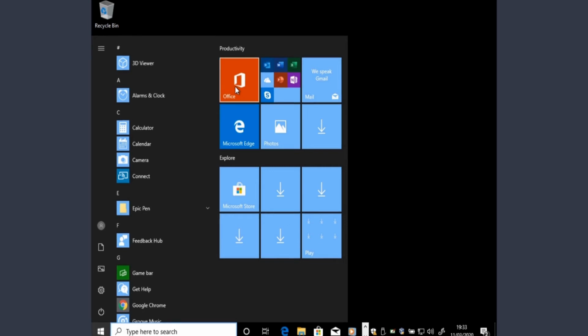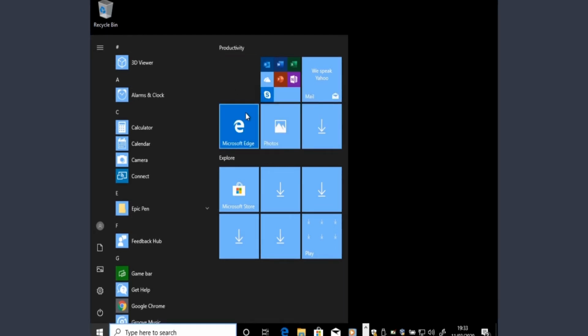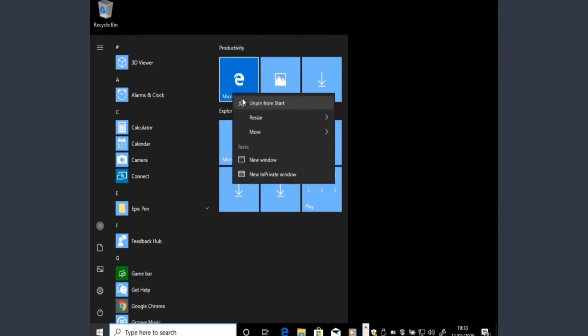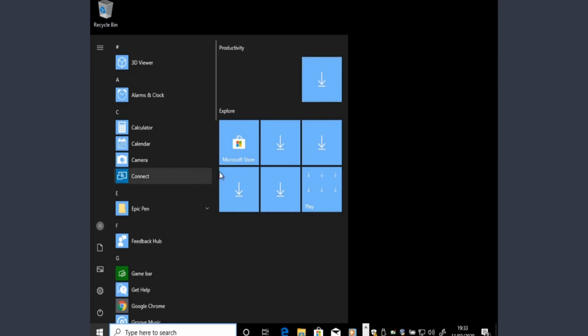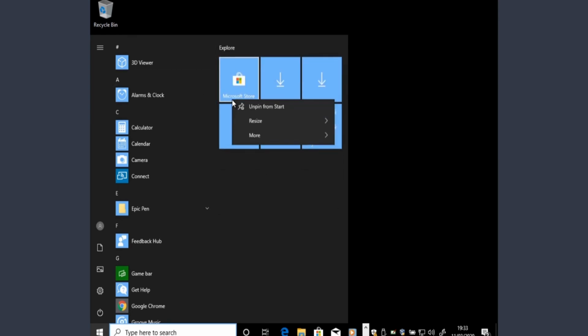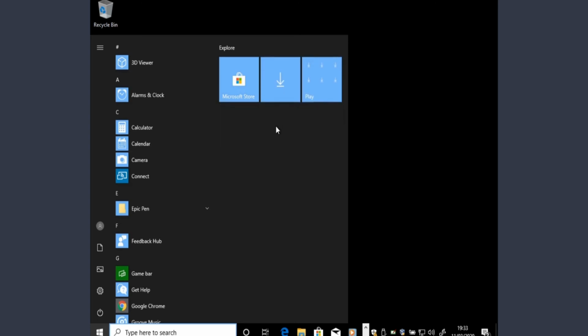Alternatively, if you don't like them, you can right click on a tile, and if you don't want the app entirely, you can uninstall it, or you can just select unpin from start and then it disappears. So I tend to go through and unpin each one. The download arrow is there because it's basically still setting things up, so it's bringing those apps onto our computer. You can go through, I'll leave the Microsoft Store there just for a moment. Let's unpin the rest. Okay, in fact, I'll get rid of Microsoft Store as well.